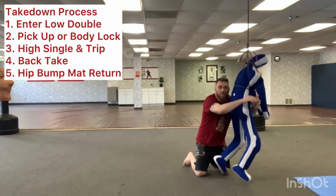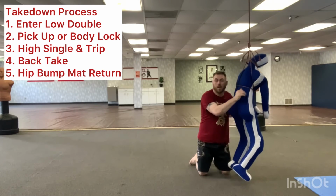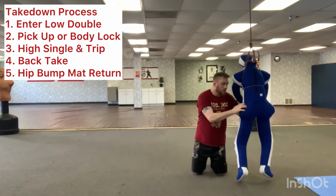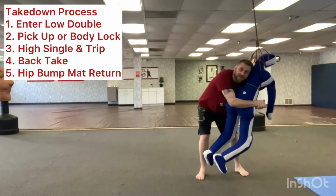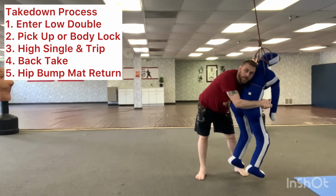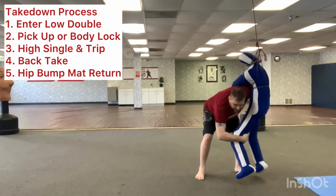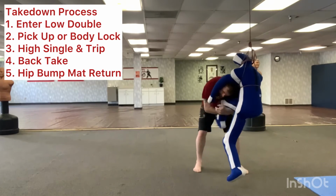And as they start coming up, he just controls here, and then he just turns back into them. That's all he does. He does the same thing from here. If he gets to here, he can very easily start to turn back into him. Now, if he feels like they're turning back into him and he's gonna lose the position, he comes back up to the high single.